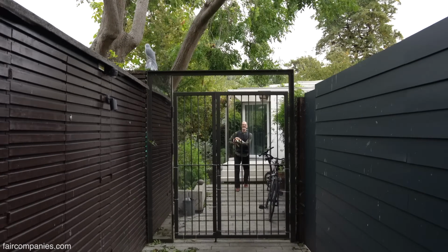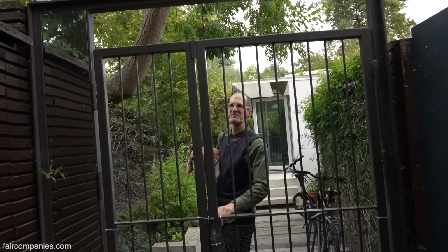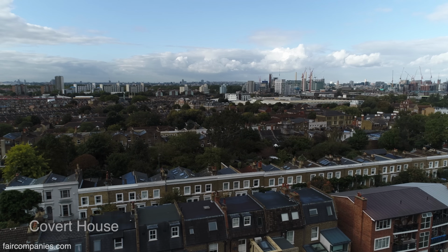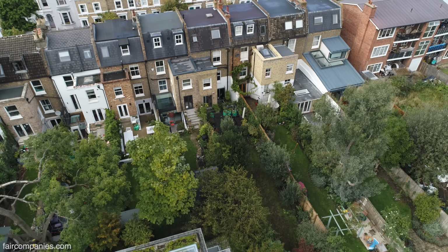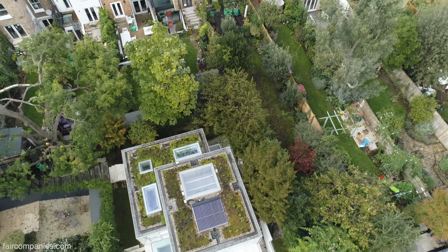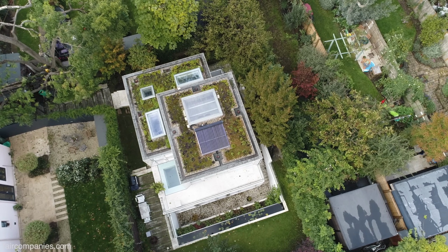Hi. Wow, you're really tucked away back here. Completely secret. It is. Covert house. Well, we called it covert house. Covert, obviously, so that the idea being that nobody can see it. You can't see it from the street.